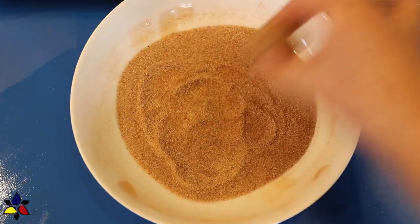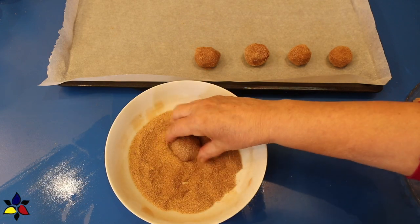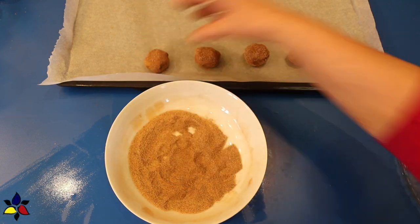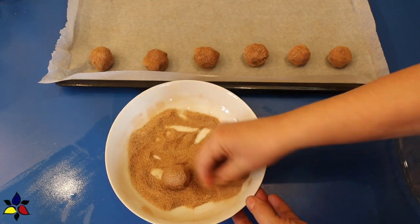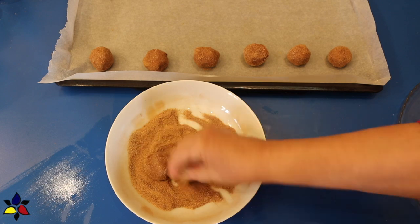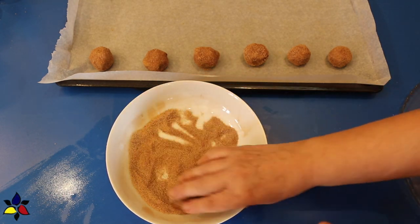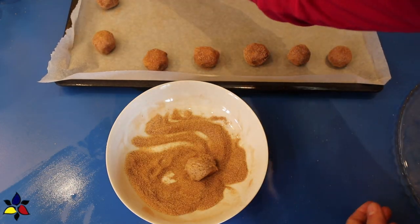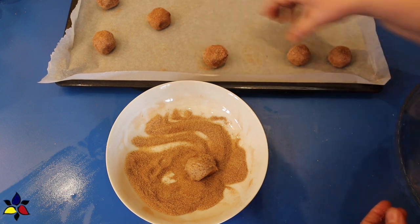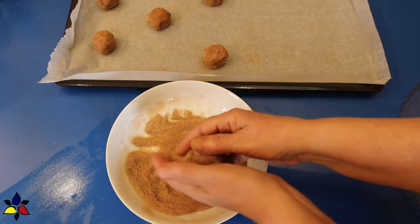By the way, use a bowl like this because it'll make it much easier for you to roll without making a big mess. And after you've coated each of the dough balls, place that ball onto the parchment-lined cookie sheet. Because these cookies will spread a little, make sure that you leave enough room between each of the balls, about 2 inches or 5 centimeters between each of the cookies. And then just repeat until all the dough has been rolled into balls and coated.